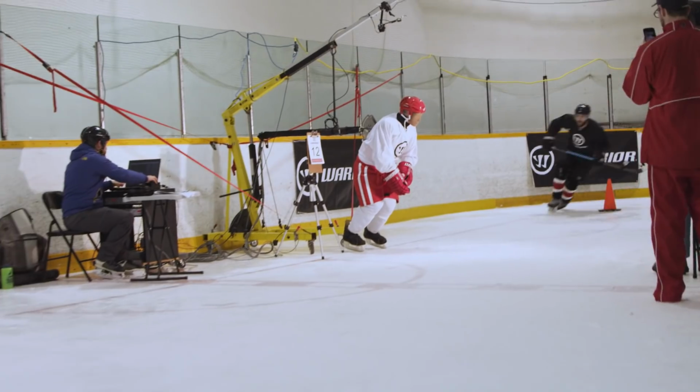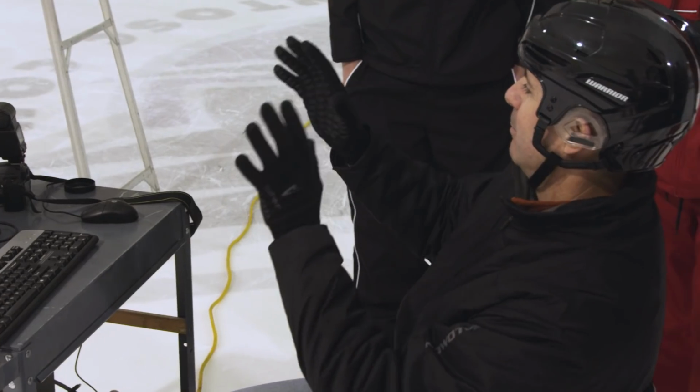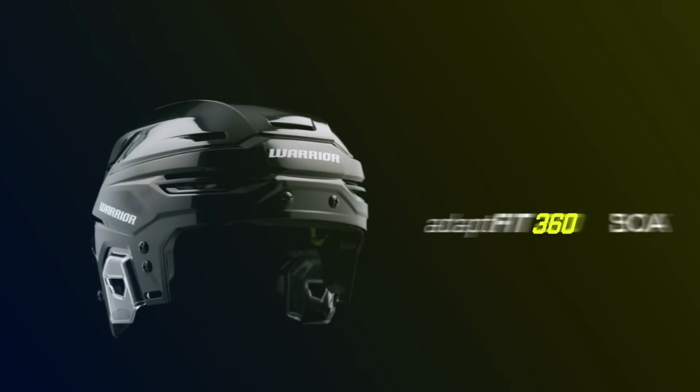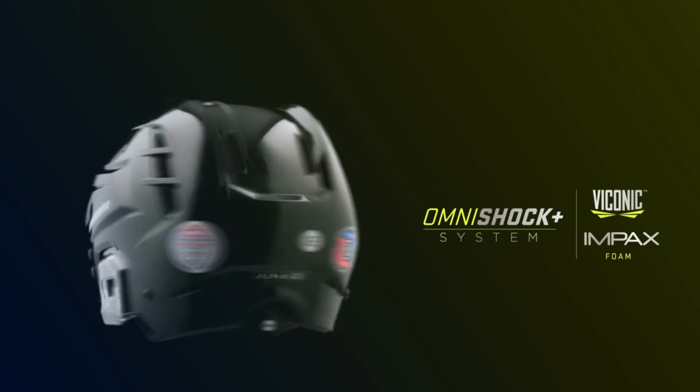So now we feel like we have a better understanding of all the impacts that might occur throughout the course of a season, and the Alpha 1 is really a direct result of all of that knowledge that we gained. The lab research that was created from that on-ice testing, and ultimately the finished product that we have in the Alpha 1 was designed, built, and tested for real hockey impacts.